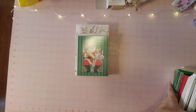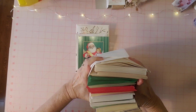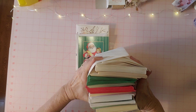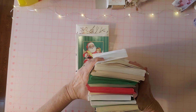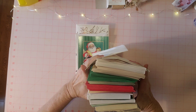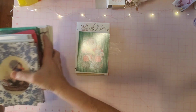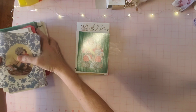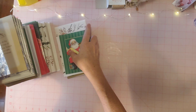I took them out of all the boxes so I could maybe keep them in a smaller space, because the boxes were taking up too much room. So, to save space, but here's what I have. You can see there's a red and a green envelope, and the rest of them are white or off-white. So anyway, that's my Christmas card discovery today at my local thrift store.